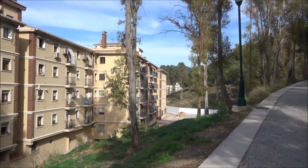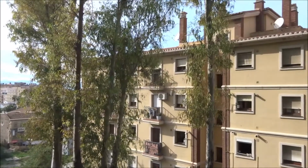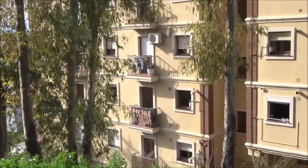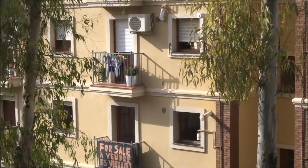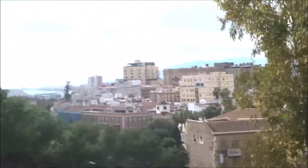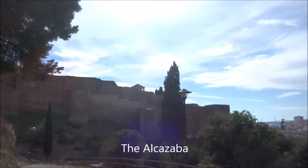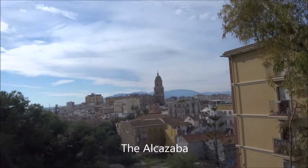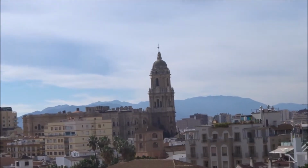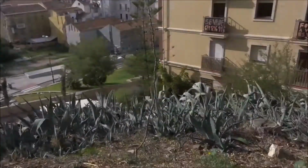Back into the town here, and now when they put a property up for sale in this country, they always put a sign in English there, for sale. But here's the lower castle, the Alcazar, if I pronounced that rightly. And look at that, there's the cathedral. That's a very large cathedral. It's only got the one tower. Originally, it was meant to have two towers.